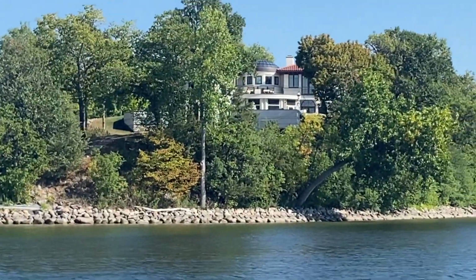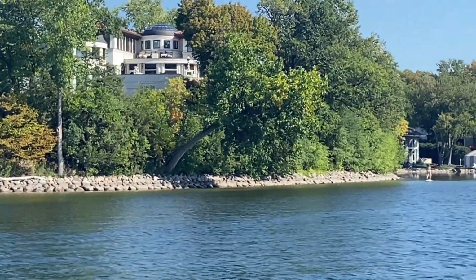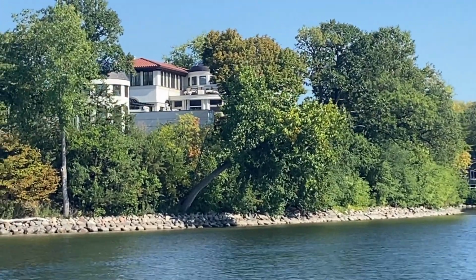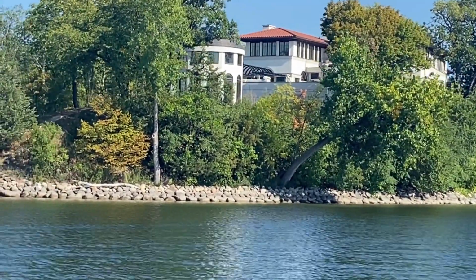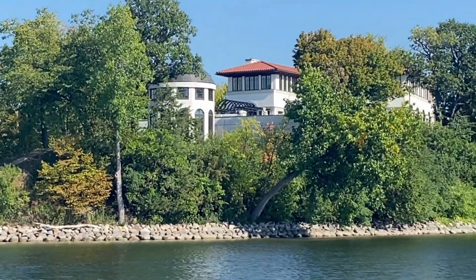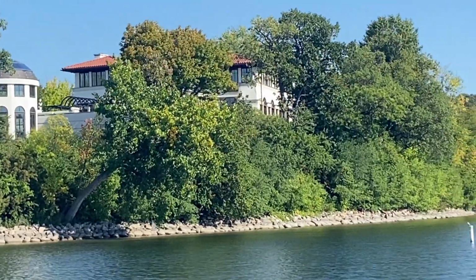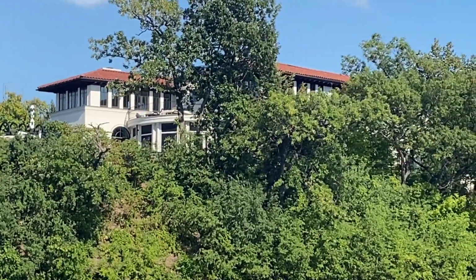The eastern side of the bay is dominated by a private island. The island has only one home on it, and it is currently up for sale. The asking price is almost $9 million. The current owner, Cameron Tellaby, is an American success story.